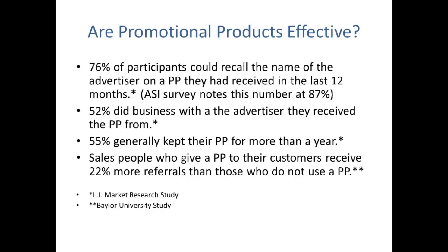Are promotional products effective? Absolutely. 76% of the participants could recall the name of the advertisers. Again, everyone likes to get something for free. So if you give them something for free, there's a good chance they're going to use it, they're going to wear it, and the brand is going to get the recognition desired. 52% did business with the advertiser once they received it. So people like to do business with people they like, and they sure do like gifts as well.